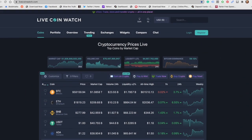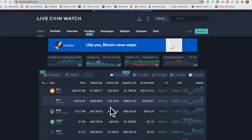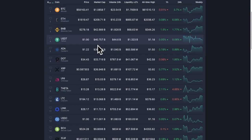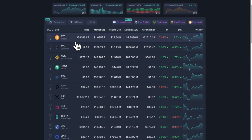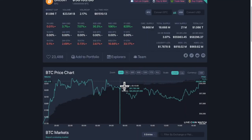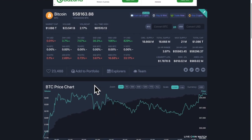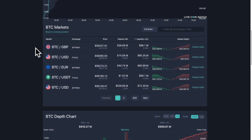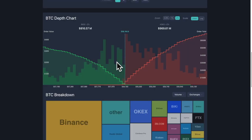Okay, this is called Live Coin Watch dot com. This is in US currency, because the guys in the YouTube videos will be talking US currency. You can click on Bitcoin and check the charts, and it shows you who's selling, who's buying.